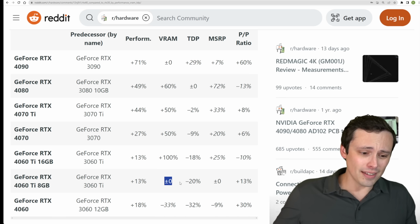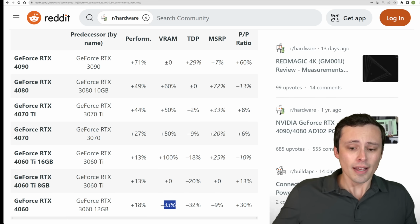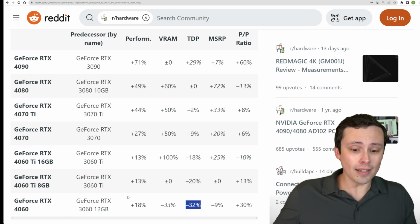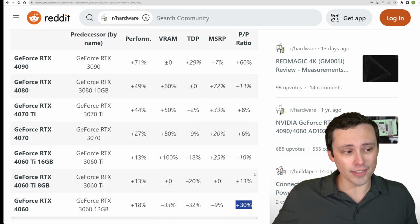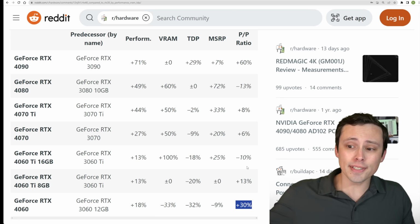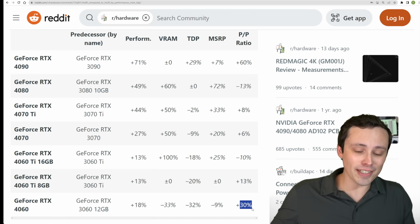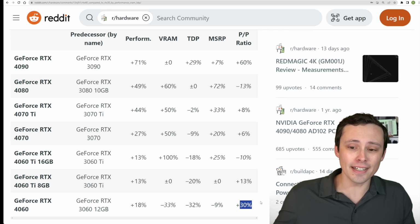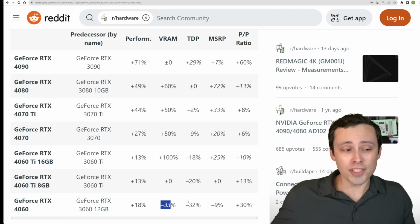The 4060 is not only not getting the increase, it's getting a decrease there. The power draw is going down as well, and with the price decrease combined with a performance increase, the 4060 is interestingly looking to offer a 30% price to performance increase over the previous generation. So as long as the 8 gigabytes of VRAM is fine, then at least this one actually looks like the 4060 might be the most exciting card since the 4090. Unfortunately, the VRAM capacity goes down along with that.